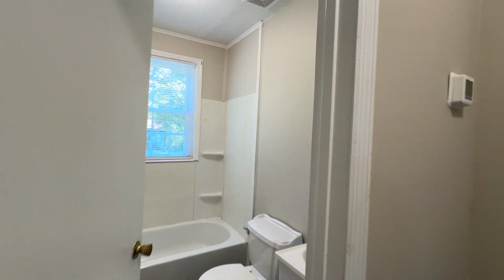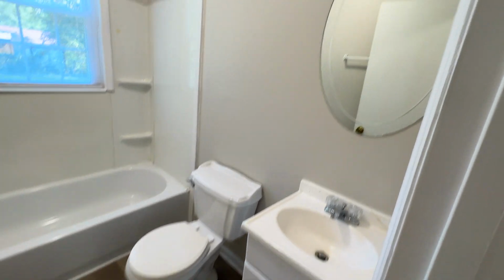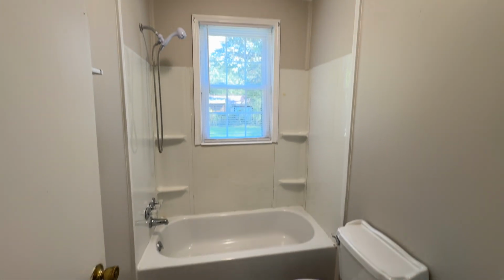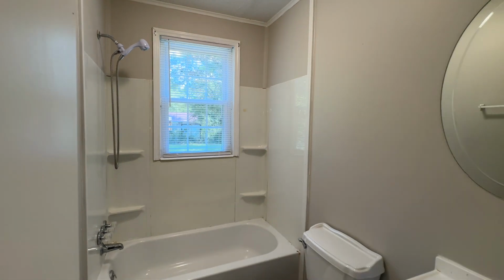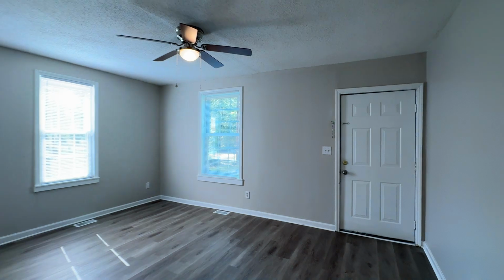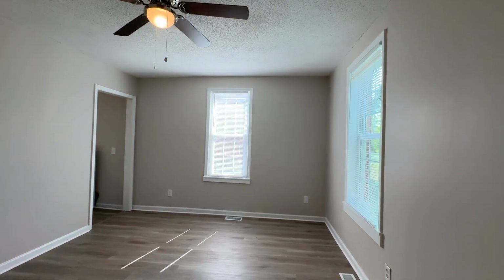And then last but not least, you have your full bathroom that the 2 bedrooms share. So you have a single vanity in here, mirror, and a shower and tub, and you do have some built-in kind of shelving in the shower enclosure there for just toiletries as well. So that completes our tour of this home out in Hopkins, 215 Ault Road.